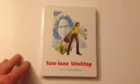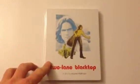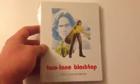Next up, Two Lane Blacktop. I have got this limited edition tin DVD of this, which I will review at some point. The other tins I have. Again, this is another Eureka release, Masters of Cinema 26. So, a bit of a cult classic, this one.